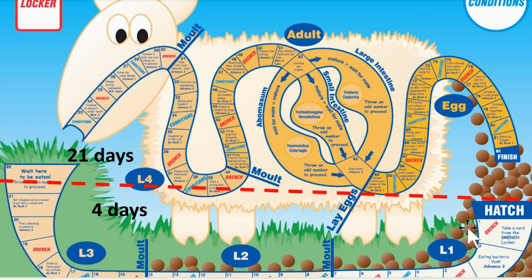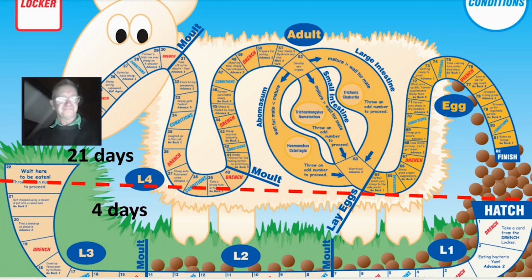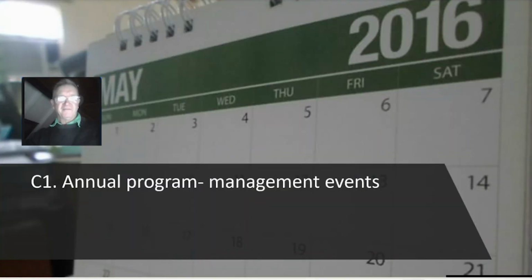Okay, the other thing is, once they've hatched, about 50% of the eggs that hit the ground actually make it through to this third stage larvae. And once they've turned into third stage larvae, they're actually much more robust, and they'll last for up to a year. So let's look at our annual program and get a bit of a handle on what we need to do to work out how many worms are on our pasture.